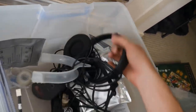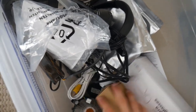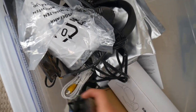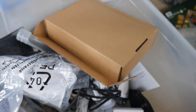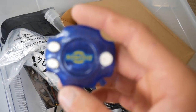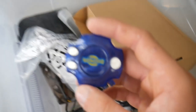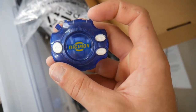We got some Turtle Beach headphones, a mouse, a laptop case for my old MacBook, a fan, a HDMI cable, that'll come in handy later. Another fan. I'll actually use this. This is good. See, I'm finding lots of stuff. Oh! Digimon! Why won't you focus in, please? Digimon! That's actually really awesome. I'm gonna put that off to the side.